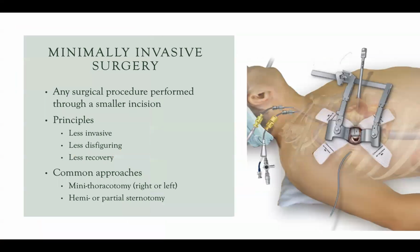So what is minimally invasive surgery? Well, by definition, minimally invasive surgery is any surgical procedure that's performed through a smaller incision. There's not a particular location for this kind of surgery. It's often referred to as keyhole surgery or porthole surgery. The principles behind minimally invasive surgery are that it is less invasive, less disfiguring, and obviously better from a cosmetic perspective. Hopefully, ultimately, because it's less invasive and less disfiguring, there's less recovery. The most common approaches are usually the mini thoracotomy approach for cardiac surgery, whether right-sided or left-sided, or a hemi or partial sternotomy.